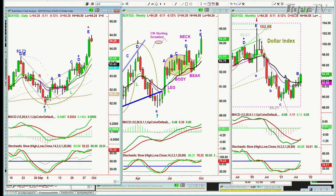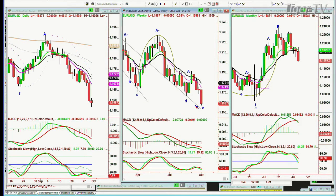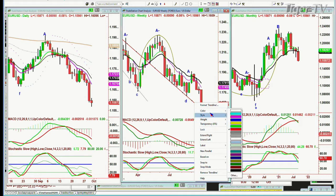the pie together, and that's the euro USD, that is the euro dollar currency pair, and that is just looking horrible. I have a trend line that says at 1.158 right now, that trend line support, I'm going to be very kind, I'm going to make this red. Change the color red. There we go. And then I'm going to make the inside track green.